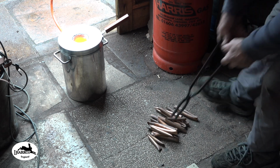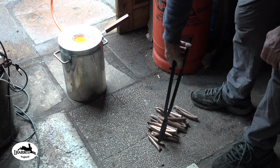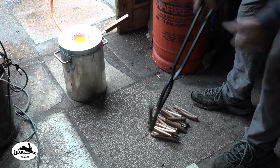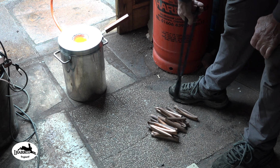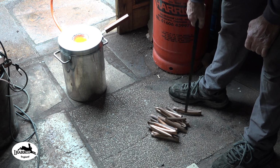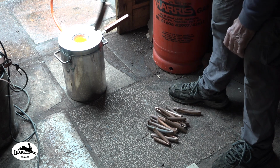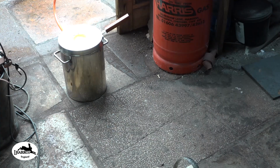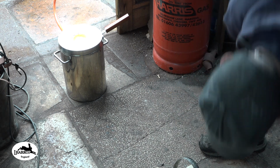Stopwatch running. It's been about 4 minutes and the crucible is already really hot. There's all my copper. I'm in a tin. I'm going to start dropping this in. It's taken 9 minutes, guys, for the copper and the tin to melt. It's all bubbling away in there.